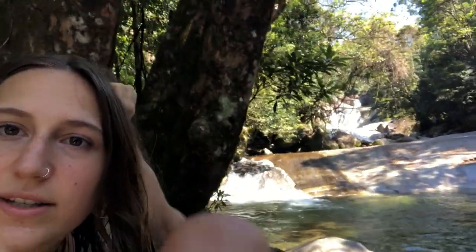Hello, another waterfall. This one's Josephine Falls. Is it gonna focus? It's all the way up there, can you see it? Today we're gonna go to Windin Falls, which is an 11 kilometer hike. That's gonna be rough, but it'll be good.